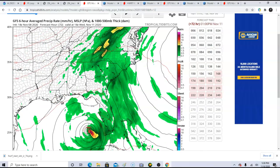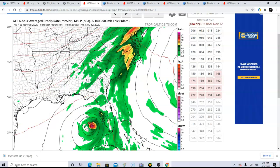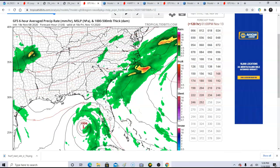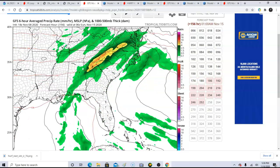But check it out, Ida kind of gets lost in here, and then it starts to shoot back northeast again. Will it strengthen? Will it become a hurricane? Tell you what, it just kind of dwindles here and stalls out. But the latest GFS doesn't even have it really making landfall. It has it kind of getting lost out there in the Gulf of Mexico and eventually just falling apart.